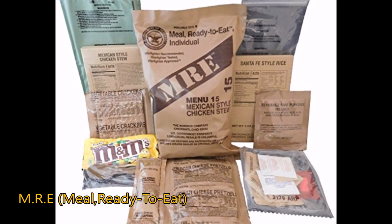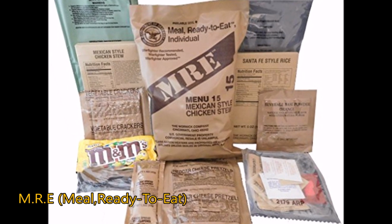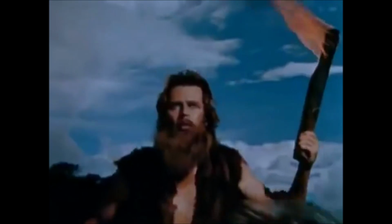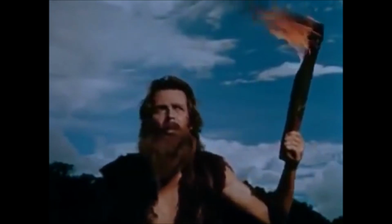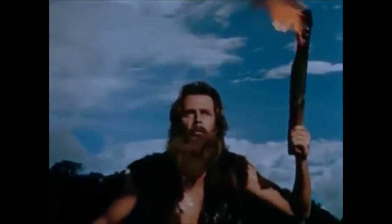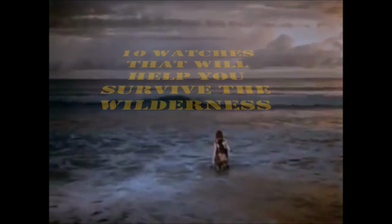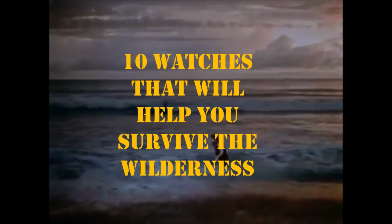Then a good quality watch is going to come in handy. We're talking one with a decent power supply or a good quality automatic movement, because a USB power plug is going to be hard to find. But what other qualities must a watch that will help you to survive the wilderness and hopefully get you back home to your comfy bed have? Well, let's find out as we begin our countdown of 10 watches that will help you to survive the wilderness.